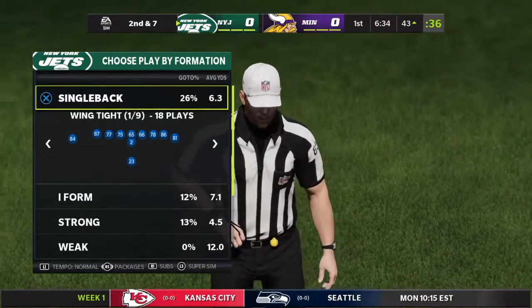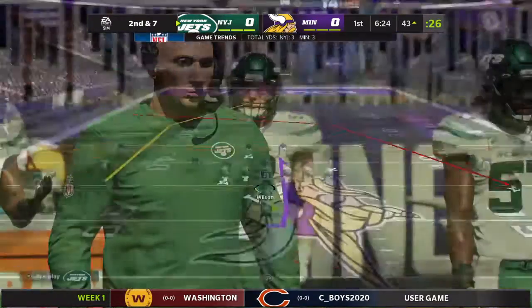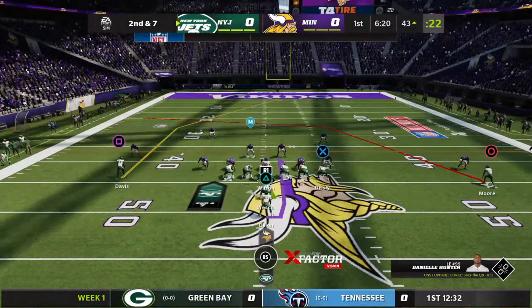After reviewing the play, the rule on the field is reversed. So that one overturned. They say the knee was down, and that will not be ruled a fumble.